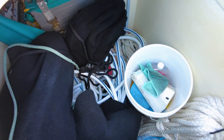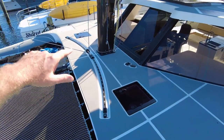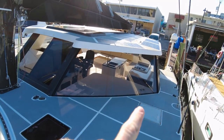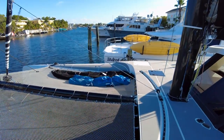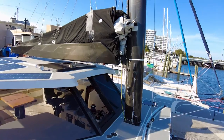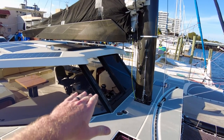So, very nice. So these two compartments here are lots of storage, and then these two hatches here go down into cabins. All right, guys, we came from the port side there. We did the foredeck and the trampolines, and we're gonna go ahead and cross on over to the starboard side here. So all lines are gonna go to the helm station, which is right there.